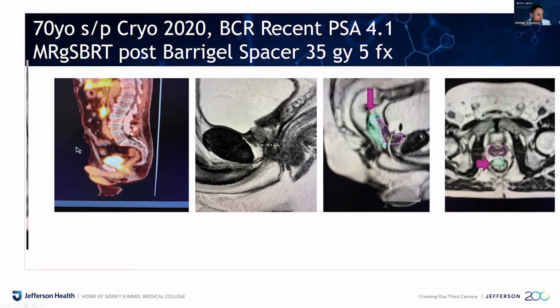So you can see the PSMA PET scan on the slide furthest to the left. There's bladder, which is bright, and then the target. And here on the second slide, you can see the gray area, circumferential area, and that's the actual target of viable tumor. The third slide, again, sagittal image side to side, is the spacer in green, followed by the purple area, which was the residual prostate tissue that we were going to be treating. And the fourth slide is top to bottom, an axial image or transverse image. And you can see the arrows pointing to the spacer below the prostate to help protect that anterior rectal wall. So yes, we can do this after cryo.